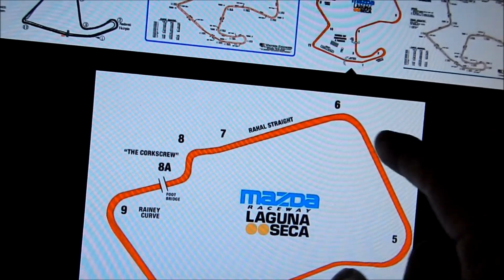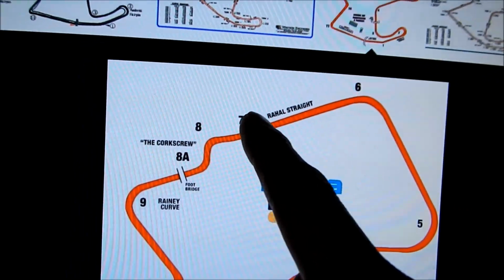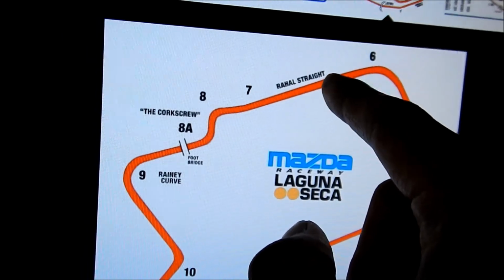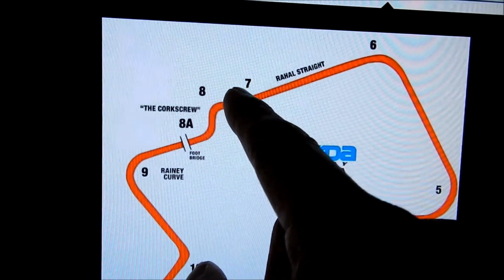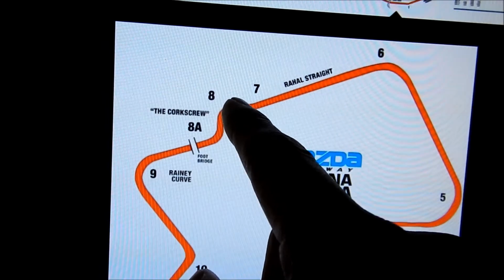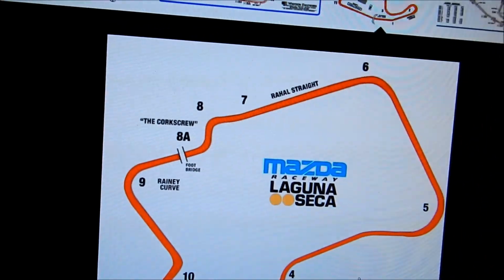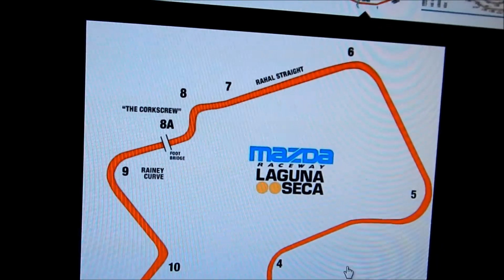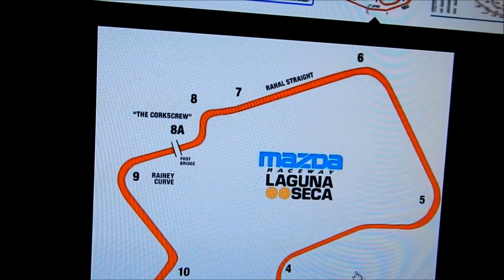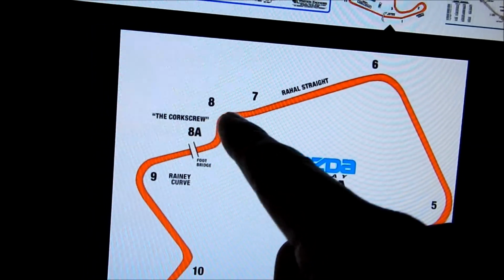I would come out of this corner in 3rd gear, shift up to 4th, and stretch out 4th to the redline. Then I would take the line, roll off, and downshift to 3rd, maybe even 2nd sometimes. I might have done it in 2nd a couple times, but 3rd gear through the corkscrew is what I did most of the time. I would go down the corkscrew, and then I'd be on it here.